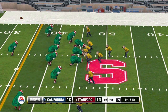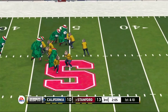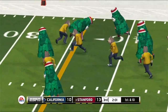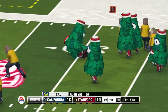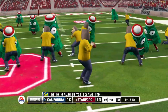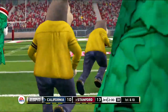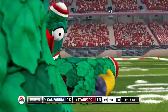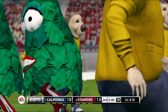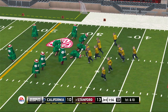Third down. He's under pressure. He's taken down around the 31-yard line. That's good for a gain of 15 yards. That makes it first and 10, from the 31-yard line, first down.